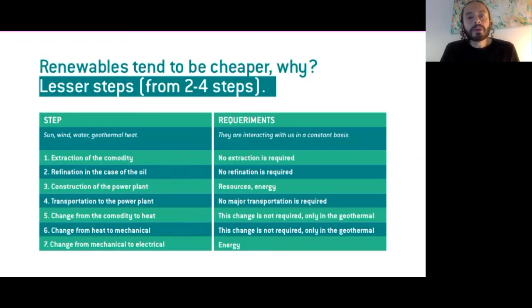In the case of renewables, they tend to be cheaper. Why? Because we have fewer steps, and they are more efficient. Sun, wind, water, and geological heat, they're interacting with us on a constant basis. We don't need to wait millions of years to have a process to receive the solar beam, to receive the wind power, to get the water and put the dam and take the energy.